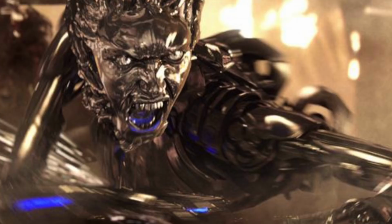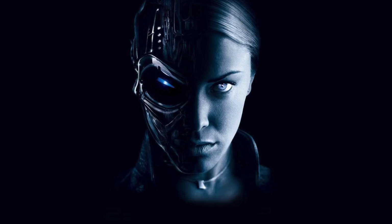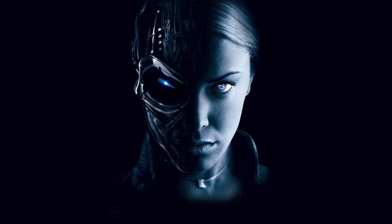Intense heat could cause it to suffer from glitches. However, as long as its inner endoskeleton isn't affected, the T-X won't become immobile from bullet impacts and can continue to hunt the target. So guys, I want to ask you, what did you think of the T-X?